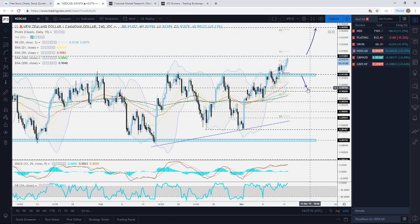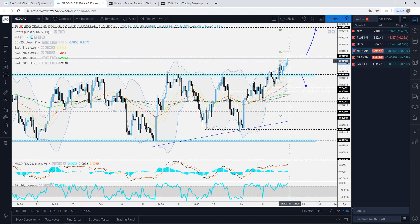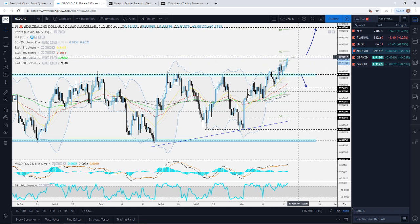Of course, if this fails to hold, then further declines are possible, but for now it seems that the downside is slightly off the table, and let's keep a close eye on the 0.9165 given the fact that we're not far from this level right now. So keep your eyes on that one.